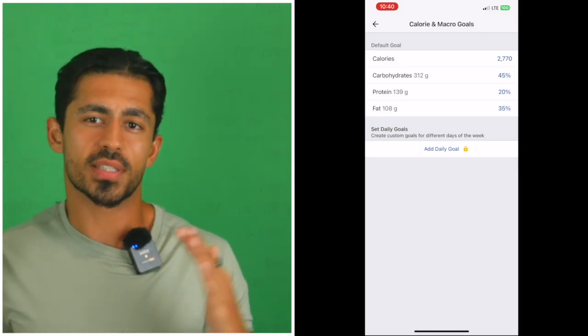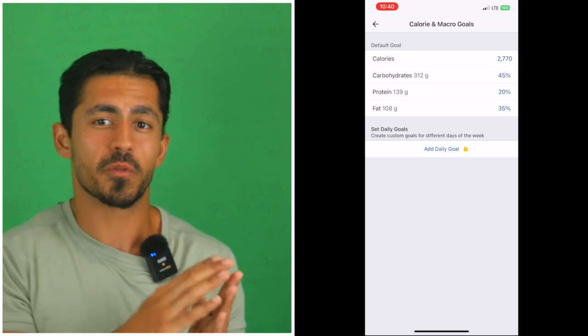Once you have this ratio, it'll tell you how many grams of each macronutrient you need to fill in to achieve that percentage of your calories. As you go throughout the next few months, you can go ahead and log all your food in to make sure you're hitting your calorie and protein target every day.